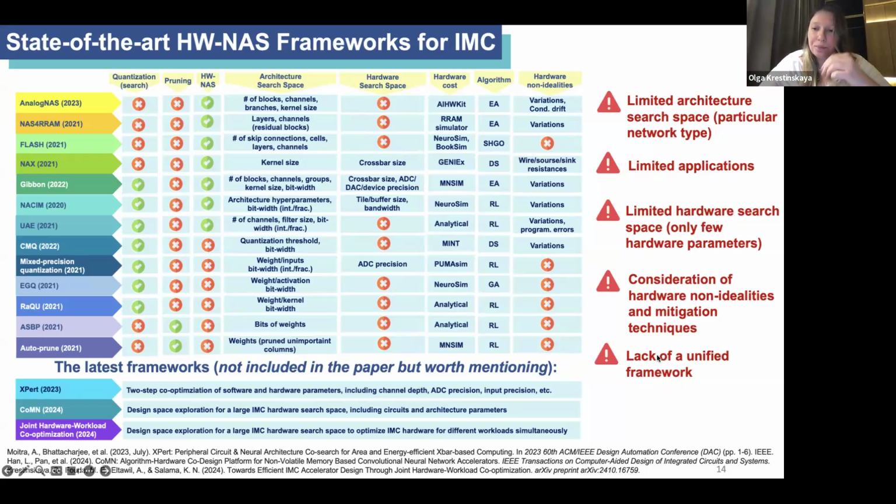So you don't want to run your search for several months. You still need some reasonable time to complete it. And also there is a lack of a unified framework which would consider different types of neural networks and, at the same time, different types of in-memory computing hardware.